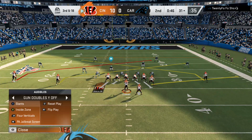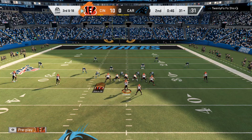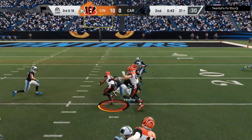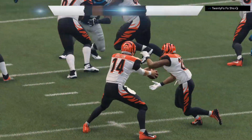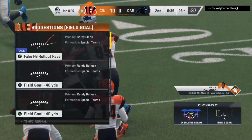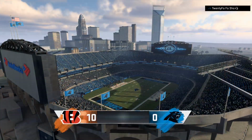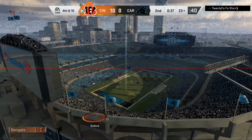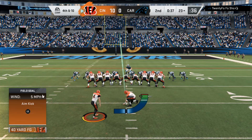Here we go. Check 24. Dalton gives to Bernard. And he'll get this to the 23, but that'll be well short of what he needed. That was the 8th play of the drive, so a somewhat fitting pickup of 8 yards. The Panthers going to use the 2nd of their timeouts as the clock will stop with 37 seconds to play in this first half.